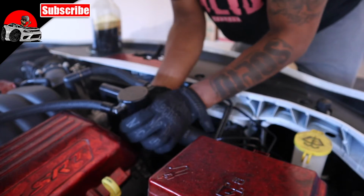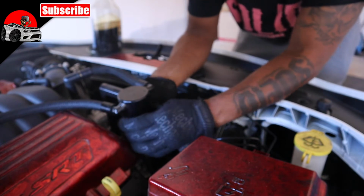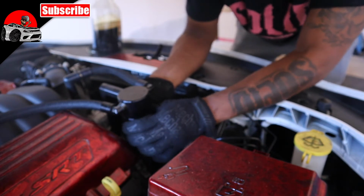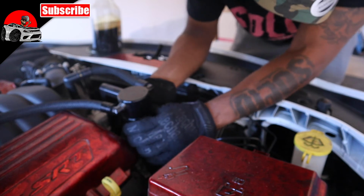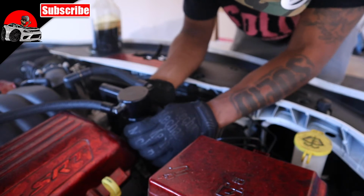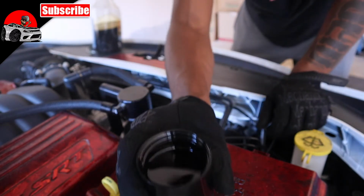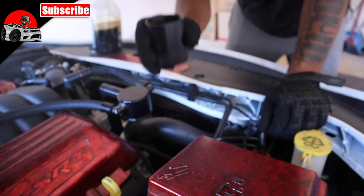Let's see how much oil we got in here. Glad I got the gloves, though, because that's what did it. So this is in between oil changes, and I think it might be pretty full. Oh, it's close, guys. If you don't think that the oil catch can works, see all that oil that it caught? That's why you got one.